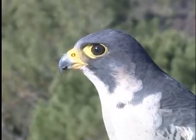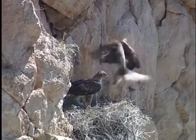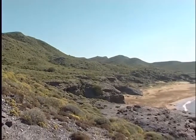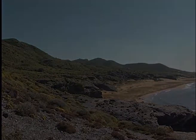Many of the species that live there suffer some kind of threat, and as such the park represents an essential space for their survival. Thus, it is essential that we all contribute to the preservation of this exceptional space, one of the most valuable and emblematic in the region of Murcia.